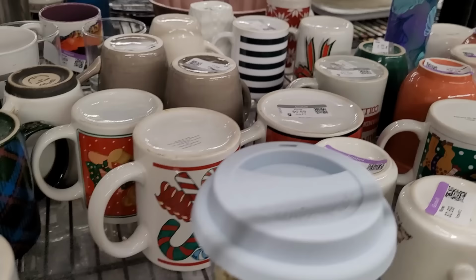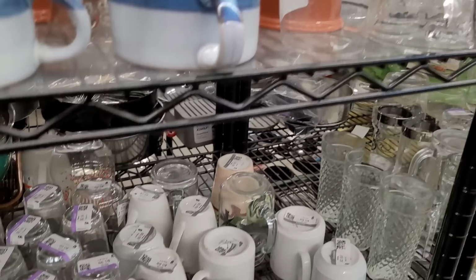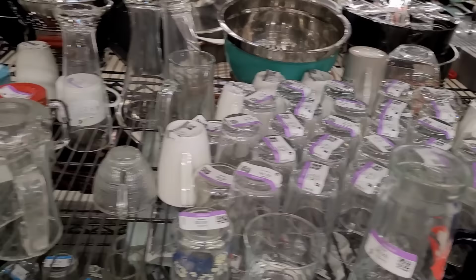Just scanning the shelf to see if there are any more similar. Into the glasses. Lots and lots of glasses today.